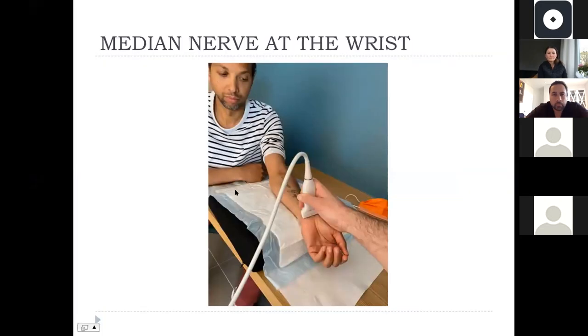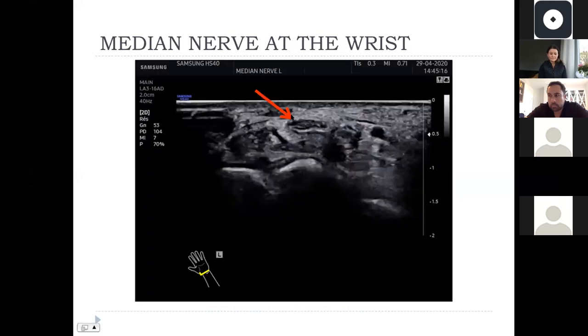For the median nerve at the wrist, you can put the wrist in slight extension, but you have to be aware of the anisotropy, and you have to follow the nerve, staying perpendicular to it distally in the carpal tunnel. So this is the nerve here. The cross section must be under 14 millimeters square.